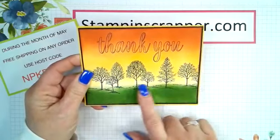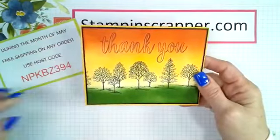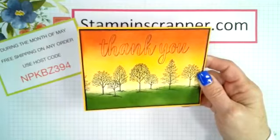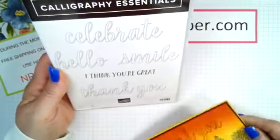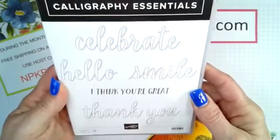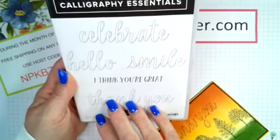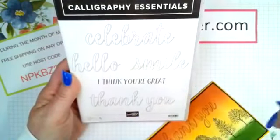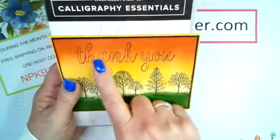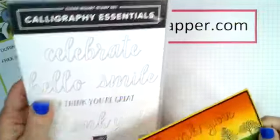So this is the card that we're going to be making today. I'm going to show you how to use our brayer and sponges to get this beautiful sunset. And the thank you, this is Lovely as a Tree. The thank you came from the Calligraphy Essentials stamp set, and this is also retiring. There's a kit that goes with this that you can get, and it shows you how to do the calligraphy. And it's beautiful. I've used a stamp set just like this a lot, just for the outline. So this is a great stamp set to get too.